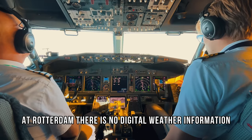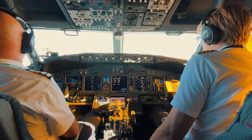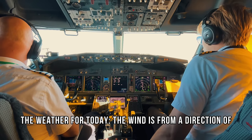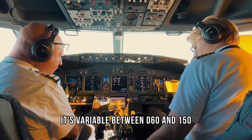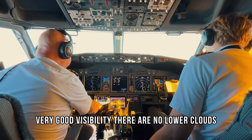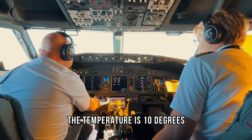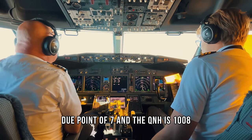At Rotterdam there is no digital weather information, so the first officer listened to the ATIS broadcast. The weather for today, the wind is from a direction of 120 with about 9 knots. It's variable between 060 and 150. Very good visibility, there are no lower clouds. The temperature is 10 degrees, a dew point of 7, and the QNH is 1008.